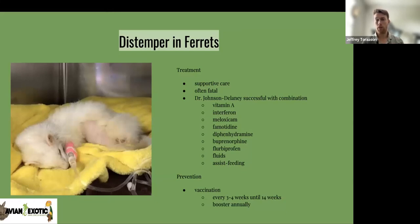Johnson Delaney out of the Pacific Northwest deals with so many of these that are coming in through the pet trade. She sees a lot of young, old ferrets, and she's had pretty good success, up to 80-90% of these guys get through this with a very specific protocol that she has, lots of fluids, and she's trying to give them vitamins and things that they're just not getting because they're not eating as much.